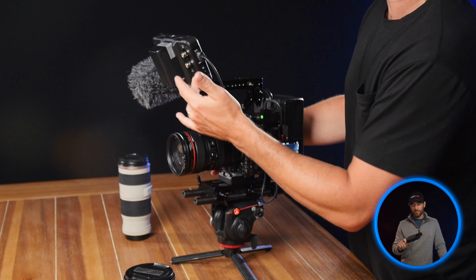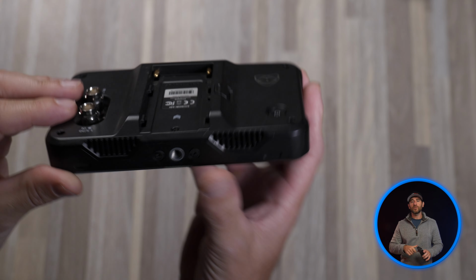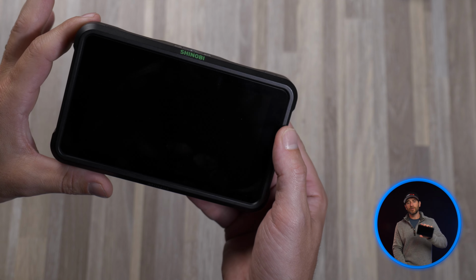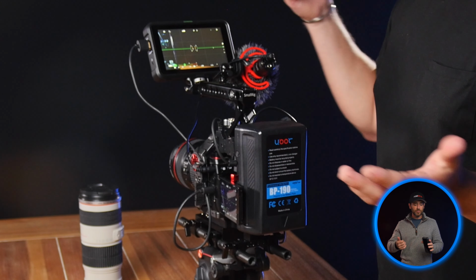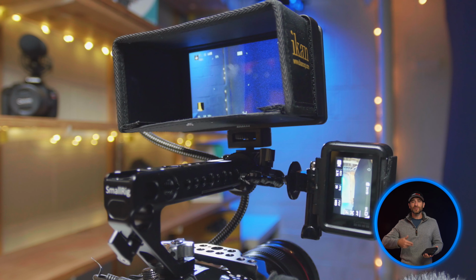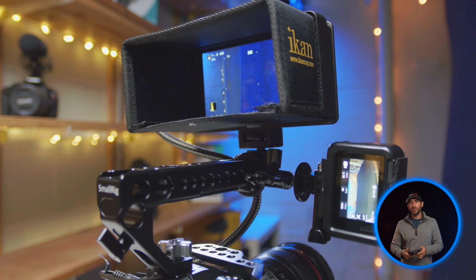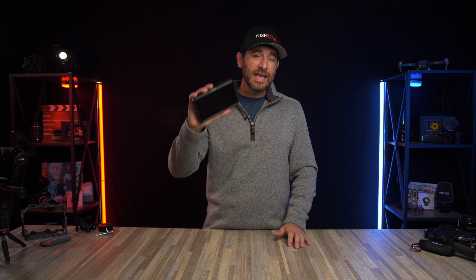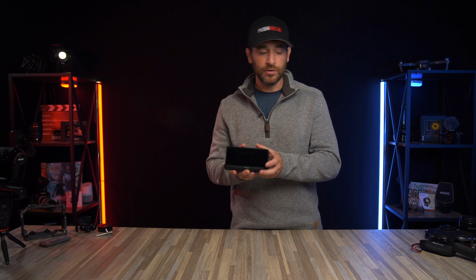Item 9, the Shinobi Atomos Ninja, not the V. Really, what we're talking about here is the most useful item I think I've purchased in a long time, especially when it comes to the look of my production. Plus, pulling focus is going to be easier with a monitor for your camera. Now I've used Field World monitors, I've used the Atomos monitors, I've got an iCan monitor that I'm currently using. I think bottom line, this is going to help tenfold when it comes to filming, pulling focus and things of that nature.